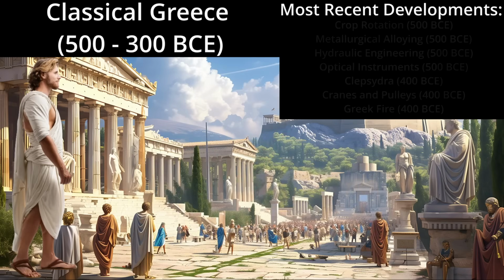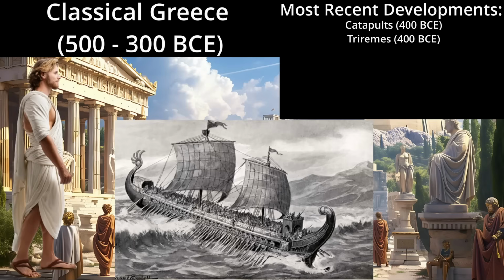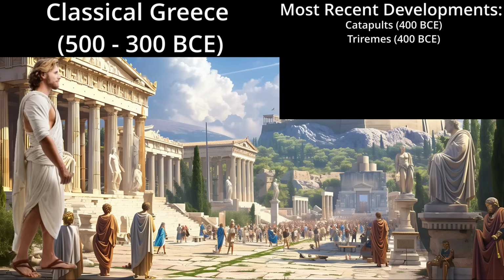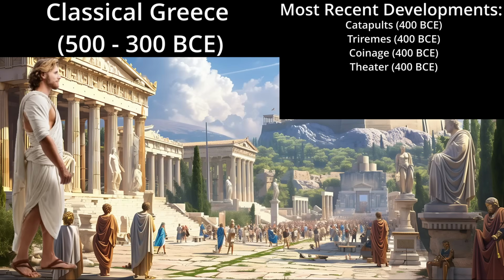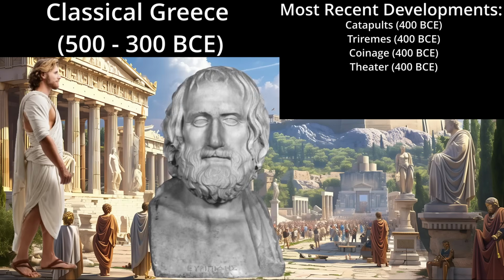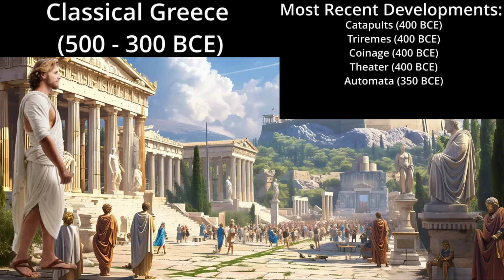Sticking on the war theme, catapults were made to get over those pesky walls, and triremes were invented, which were a triple-decker warship. On a nicer note, coins started being commonly circulated, and theater was gaining popularity, with Thespis inventing the tragedy. Alexander, being a big fan of philosophy, invented the early automata, which was most likely the first philosophical machine. Other developments in science also took place, like early hydraulic lifts being invented to help lift very heavy objects.